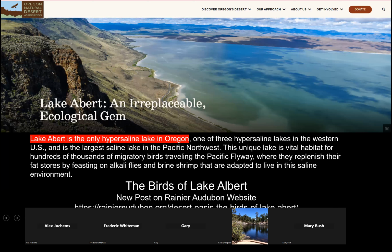And the Oregon Natural Desert Association did a presentation just a couple of weeks ago about the birds of Lake Abert, and it's really interesting. I put it on the website, so you can find it under our blog on the website and watch it, but it gives you a lot of good information about this lake.